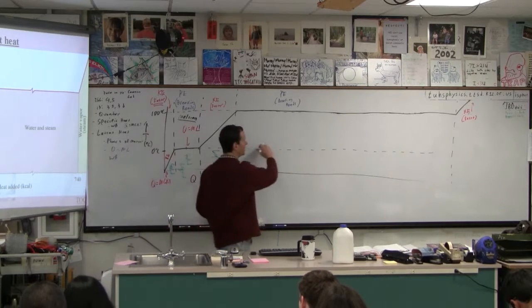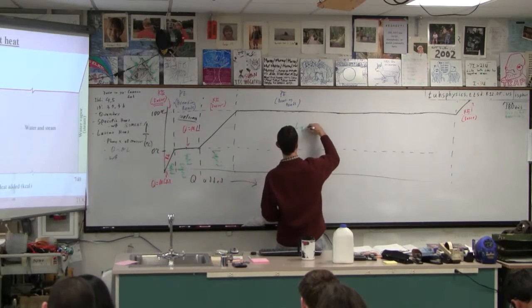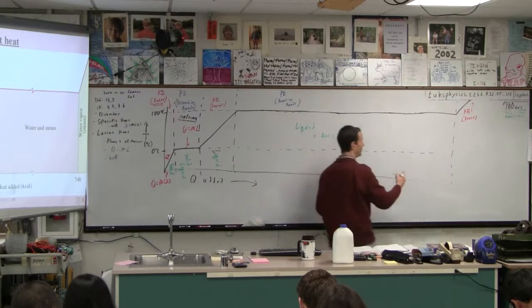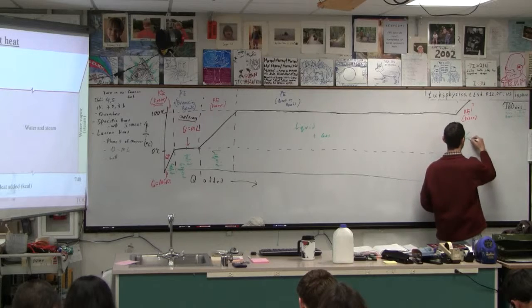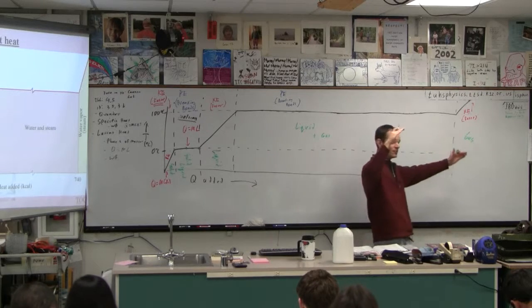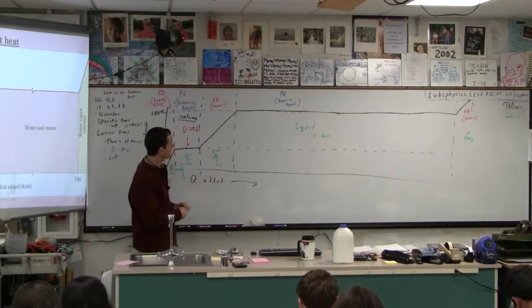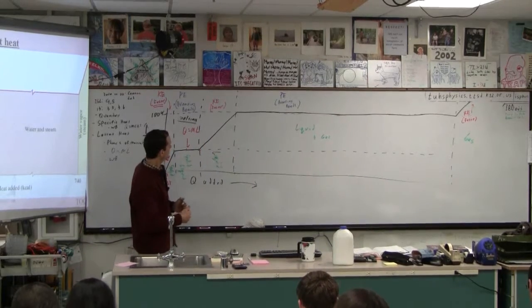Right? Here we've got what? Liquid, and gas. Here it's all... Imagine the container that's going to hold all of that water vapor. It's a big container. Big. There we go, right? So here's our phase change.